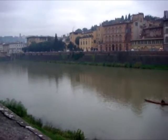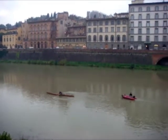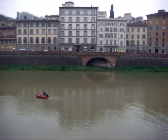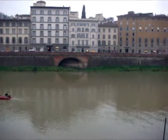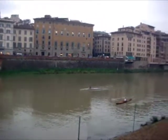Okay, so this is the Arno, which is the river that cuts through Florence. Sometimes you'll see people rowing, though that guy is cheating with a motor. And the water is normally kind of murky. I wouldn't go swimming in it. That's just me. I don't know.